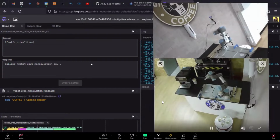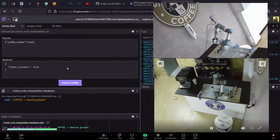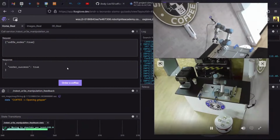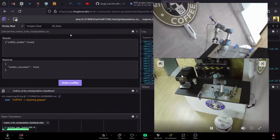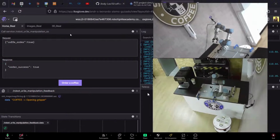I hope you enjoyed the live demonstration. It was a super cool demonstration, let me say. Also, somebody here in the chat is saying, "Thank you for introducing me to Foxglove. This is the first time I'm hearing about it." You're welcome. It's really cool seeing the cameras, the feedback, exactly what is going on. Super nice.